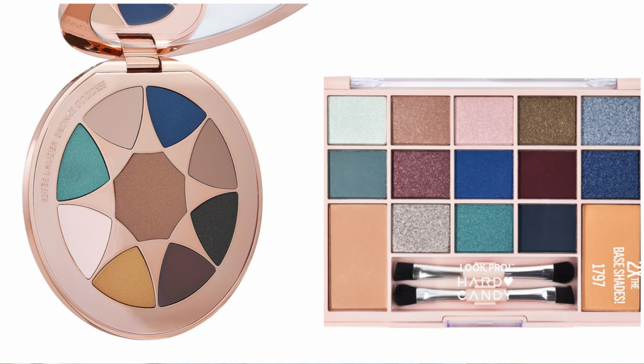I feel like heading into the summertime with those blues and turquoises, I think it's gorgeous. And I think for $10, if the quality isn't terrible and you can make it work, then I think this one is a really good alternative.